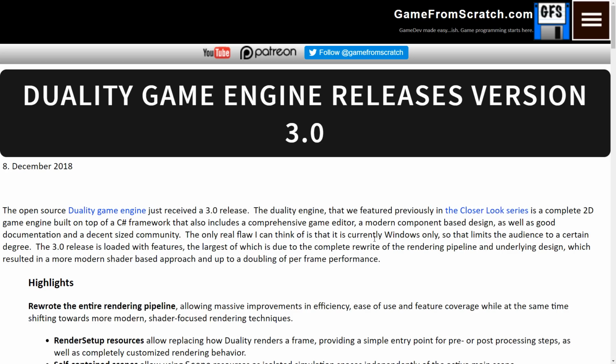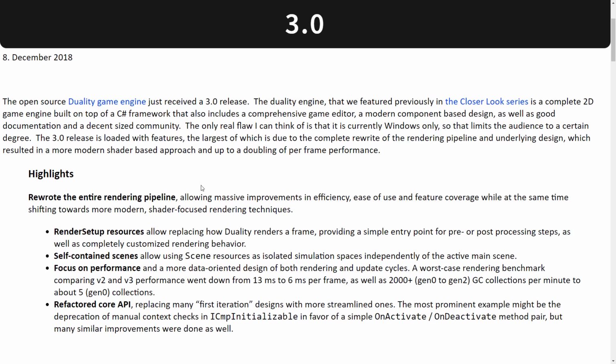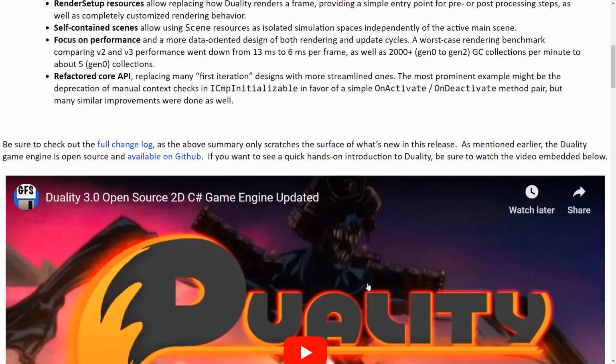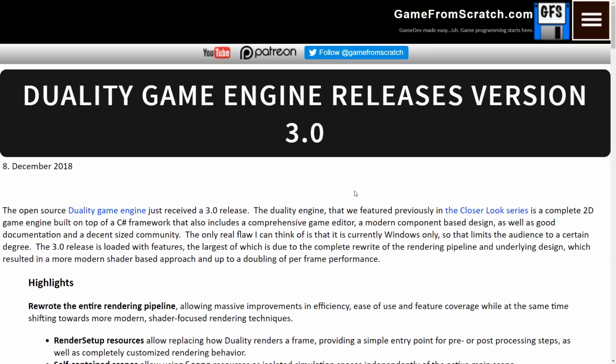Duality 3.0 was released. Duality is a C# game engine. I checked it out in my Closer Look series. There was a rewrite of the entire rendering pipeline, and a lot of the underlying stuff was updated. They've also improved the performance a great deal with this release. If you are interested, I did do a closer look at it. I also do a bit of a hands-on in this video if you're interested in learning more about Duality. It is an open source 2D game engine. It's kind of like Unity Lite, but focused on 2D. It's a cool project. It's very easy to work with, to be honest.